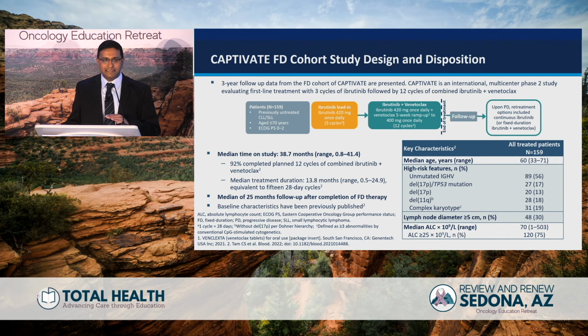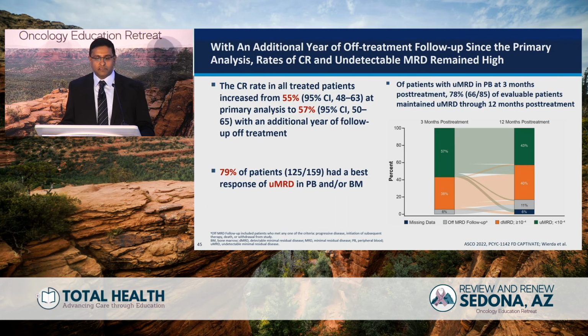And these were not just favorable risk, easy patients. If you look, many of them had high risk features, including over half the patients had unmutated IGHV, P53 mutations, 17p deletions. These were a fairly good smattering of high-risk patients. And what they found is the complete remission rate at the long-term follow-up improved to 57%. 79% of those patients had undetectable MRD in the peripheral blood and in the bone marrow.